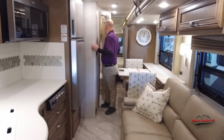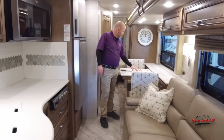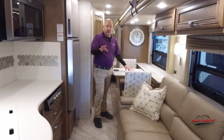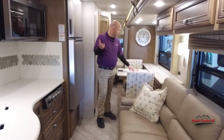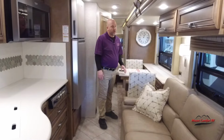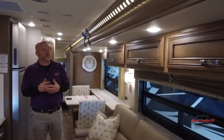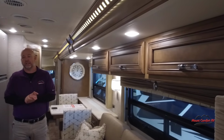I did forget to mention some of the particulars on this coach. The interior is called Ryder, R-Y-D-E-R. That's the decor package that's used in here. The graphics on the outside that we're going to see in a moment are called urban graphics. And then this wood is one of our more popular woods. This is the arbor maple glazed cabinetry. So that's what you're looking at if you want to look through a brochure, that type of thing. You'll be able to match everything up with what you see here.